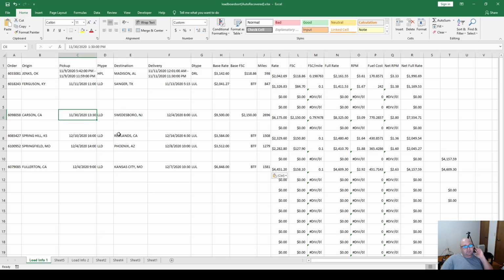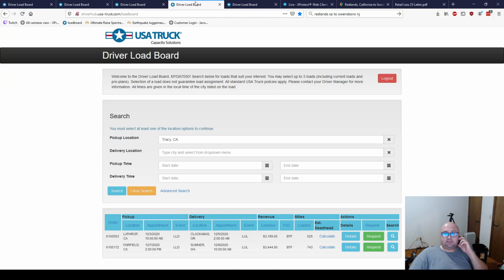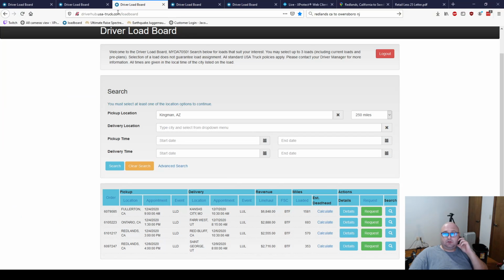But we'll see if it gets relisted. If it gets relisted, I would be very, very tempted to pull the trigger on hauling that load. An $11,600 load would just be too tempting. I don't know. If I had to choose between this Kansas City load right here and that New Jersey load, man, I don't know what I'd do. I would be very, very tempted to grab that New Jersey load. Very tempted.